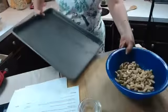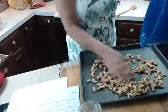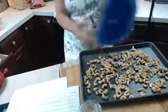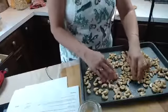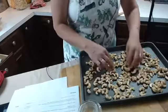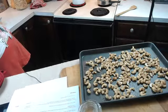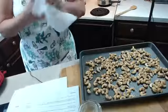Got another pan here. To this one here, I've got 3 cups of cashews, and we're just going to spread these all out here in a nice even single layer. Alrighty, let me give my hands a rest. Phew, those were a sticky little mess.